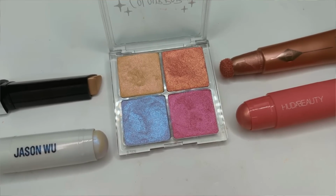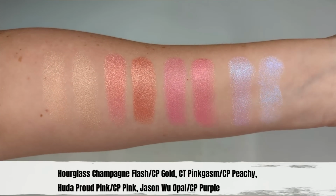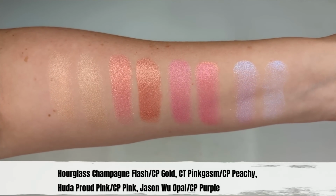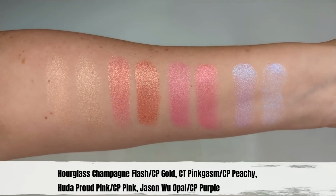And when I swatched them all out side by side, I was really blown away by how close all of these were and how this one little quad could substitute for 4 other products in my collection. I know, when it comes to the Pinkgasm shade, it's not exactly the same, but once it's blended out on your skin, it does give a really similar effect. So this is another really unexpected one from ColourPop.